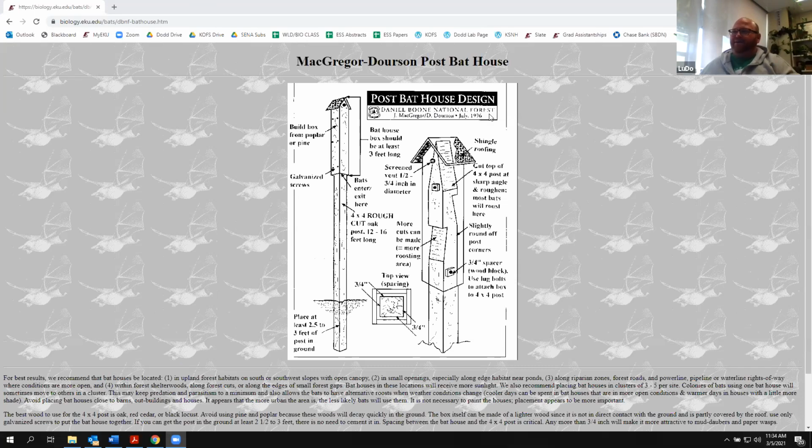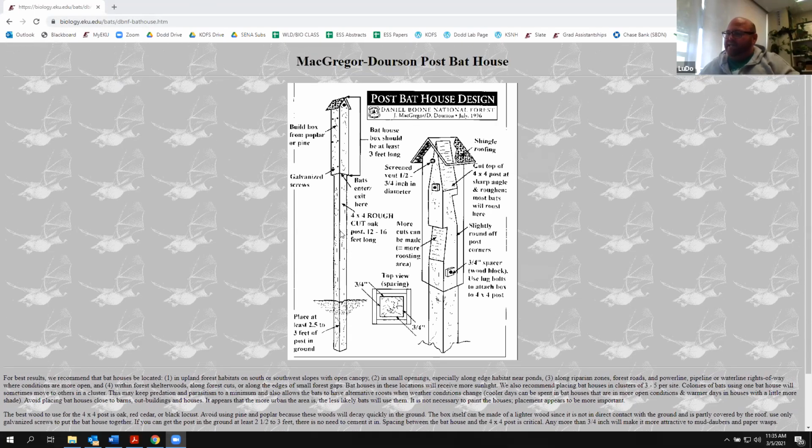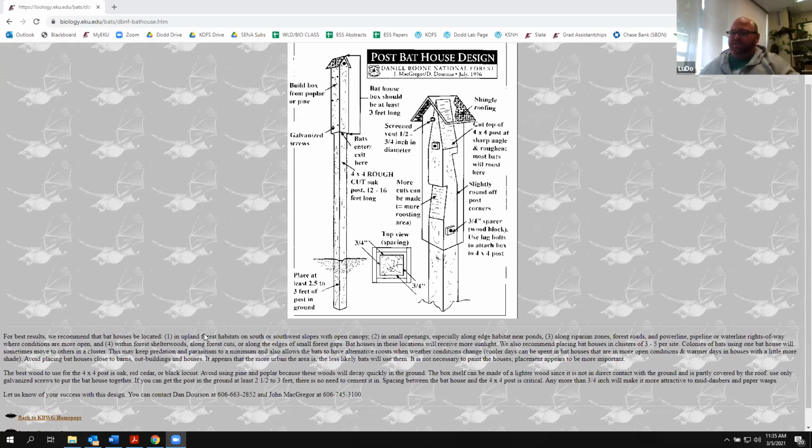So like the bat box design, this may be the original bat house design that people have worked off of. John McGregor with the Kentucky Department of Fish and Wildlife Resources, and then Dan Dorson designed this, and this is actually on the EKU biology webpage. There's a variety of old 90s bat stuff tucked away somewhere on the webpage. This is a 4x4 that you chainsaw some grooves into, and you slide the 1x6s over the top. So this is the OG original kind of design.